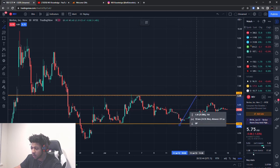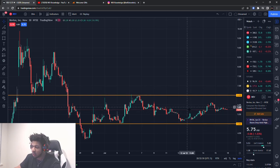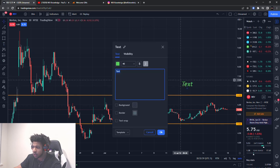And that would be actually a pretty good game, about 20 to 30% gain. So we'll kind of see. I might play that pattern, just throw a little money in there, see how it flows. But again, very risky. But these are my two warning levels right here. $6.50 and $5 on Rev.